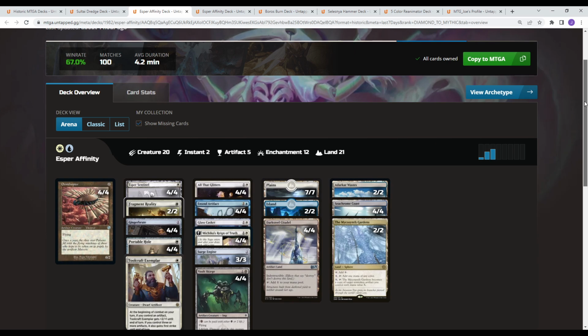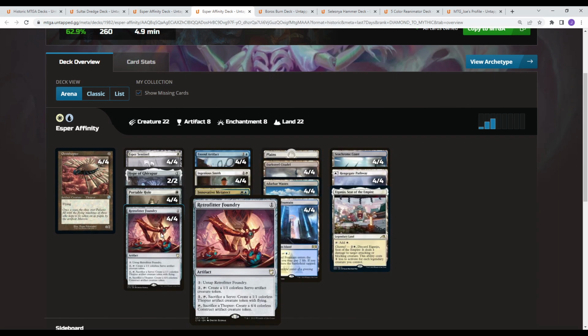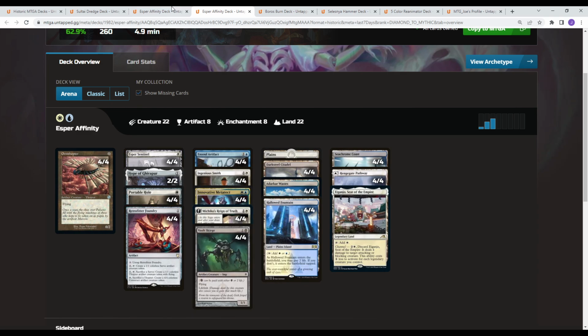But this version, I will say off the bat, the mana base probably can use a little lovin'. You want your Hallowed Fountain, so we'll definitely build the mana base off the other version. I'll include both of these. This version is not on the Retrofitter Foundry, so a lot of these decks are built around Retrofitter Foundry. Plays very well with the Ornithopters, the last ability, Sacrifice a Thopter, create a 4/4 colorless token, and it's a grind effect. So that's the common one you see in these artifact decks.